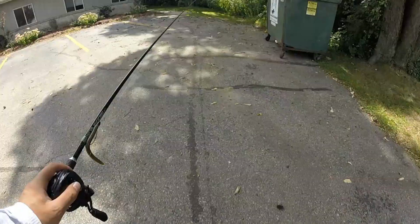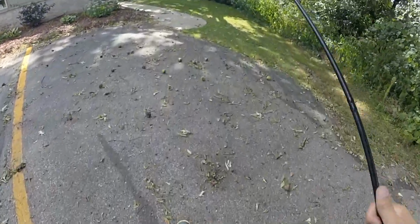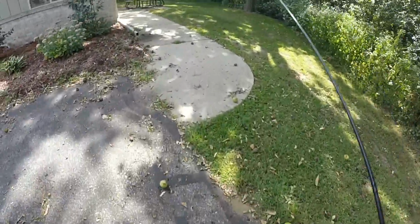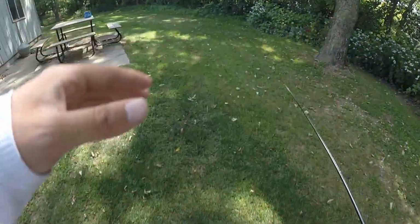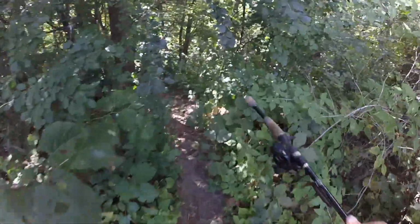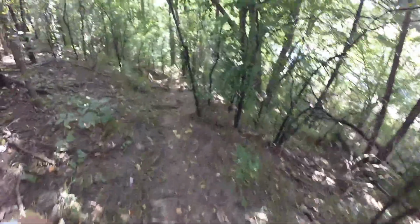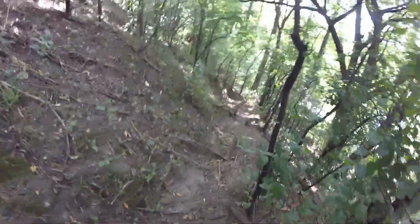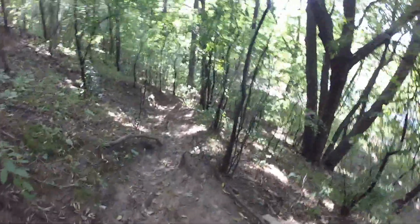But yes, one of my spots that I like to go for smallmouth, pretty common. I think everybody around this area knows you can catch a decent amount of smallies down here, usually around May time. So I'm not sure what it'll be like right now, but hopefully pretty good. Like I said, we're getting into that transition into the fall time, so the water temps are really dropping down, so I'm hoping to catch something here.